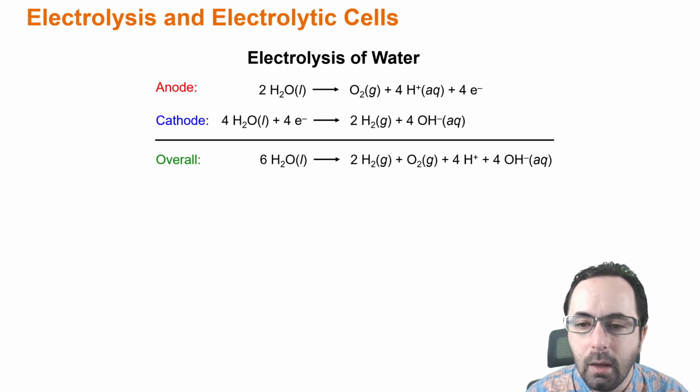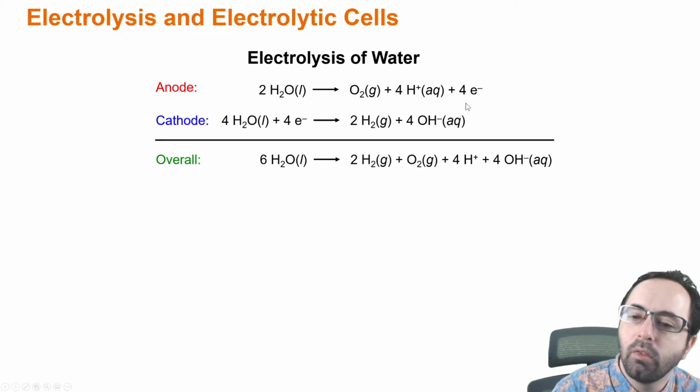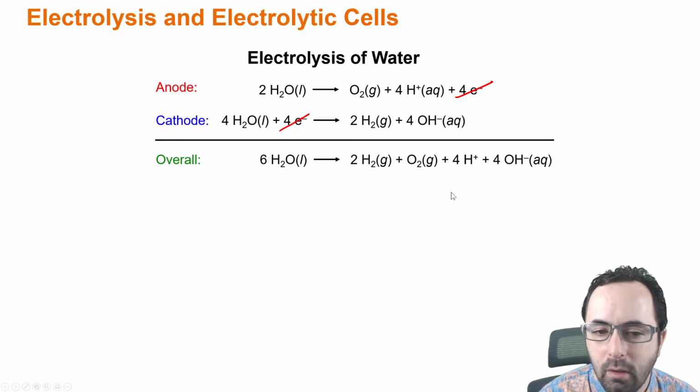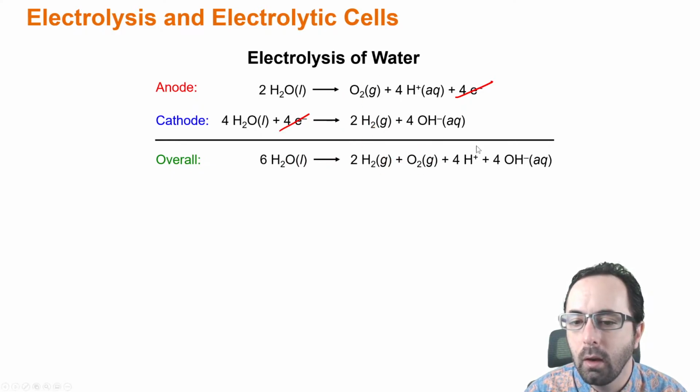And so if we add up the results for this reaction here, the 4 electrons here will cancel. So 4 electrons lost, 4 electrons gained. That's why we had to double this second reaction, so we would have the same number of electrons lost or gained. We add 2 waters here to 4 and we get 6. And we got 2 hydrogen gas right here, 1 oxygen gas right here, and then 4 protons and 4 hydroxide ions.